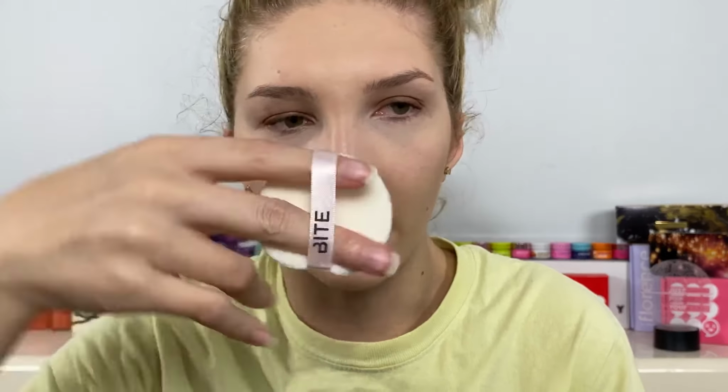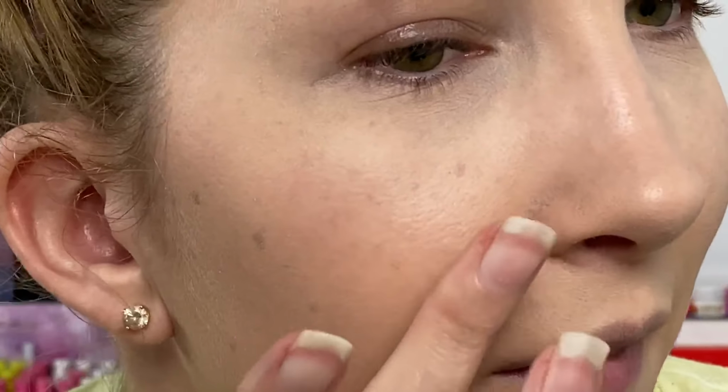I'm gonna try out this little puff. It feels like a thinner version of the Laura Mercier, so it doesn't feel like a cheap puff at all, and it's actually pretty cute. So I'm just gonna do what I normally do with a pressed powder and a puff. I'm just gonna pick up a bit, and I'm gonna zoom you guys in before I do this, so you guys get a good idea of my cheeks where I didn't really set with the regular powder. We're gonna see if it builds coverage or blurs my pores.